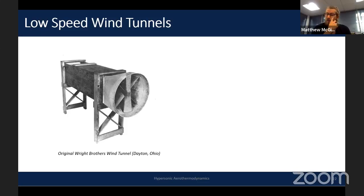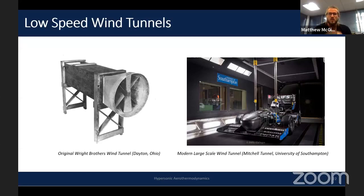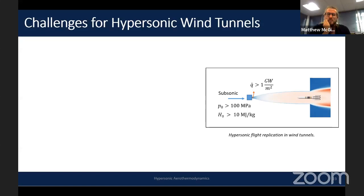And essentially for low speed wind tunnels, the modern wind tunnel is essentially just a super scaled version of it. Essentially they've got much bigger fans and much bigger test sections to the point where they can even fit in whole or scaled versions of Formula One cars. And they've got lots more measurements that might take laser diagnostics, but essentially that stayed the same. But hypersonic wind tunnels are a bit more challenging. We can't quite make them out of timber and perspex. So if you want to drive a hypersonic flow, essentially you normally start from a stagnation region.